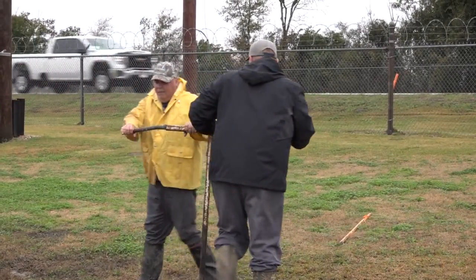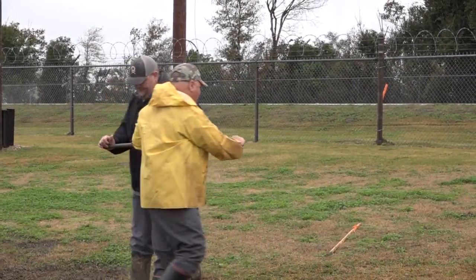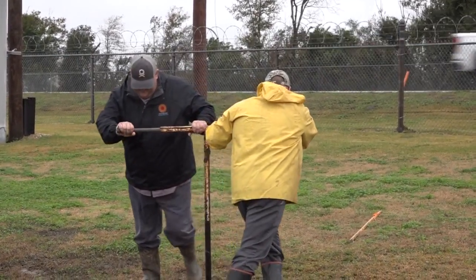Still, it's going to take a while, hopefully less than 12 to 24 hours to pressurize the system. Unlike a hurricane, we don't have any leaks out in the system, so hopefully it'll be quicker once we pressure up the system. But we'll know in about 10 hours, hopefully.